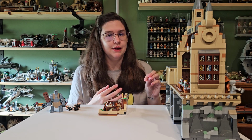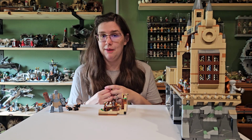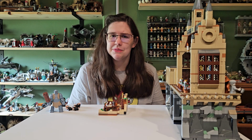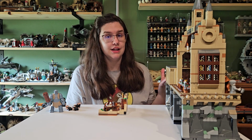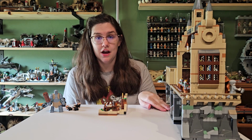It's not totally bad, but I don't think it's worth $200. I would say $150, $140, I would have been happy at that price. No, I don't know, it just felt flat to me. I am excited to connect it to the boathouse. I think that's going to look great, and I love that you could put the potions classroom in place of the bathroom.